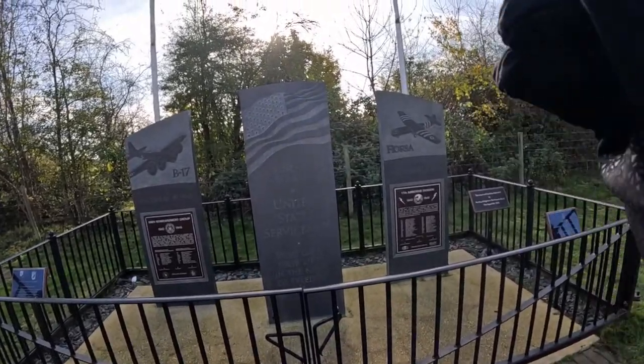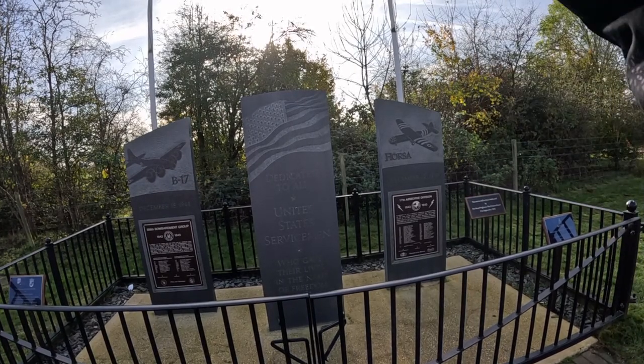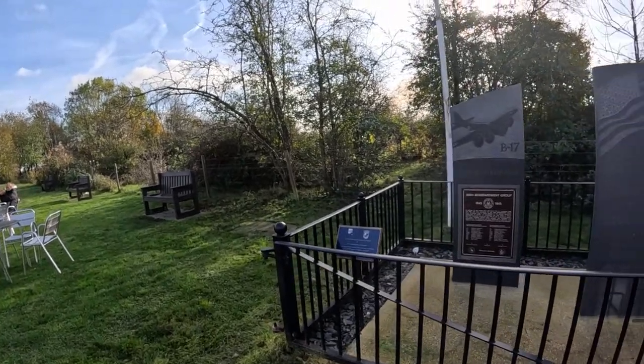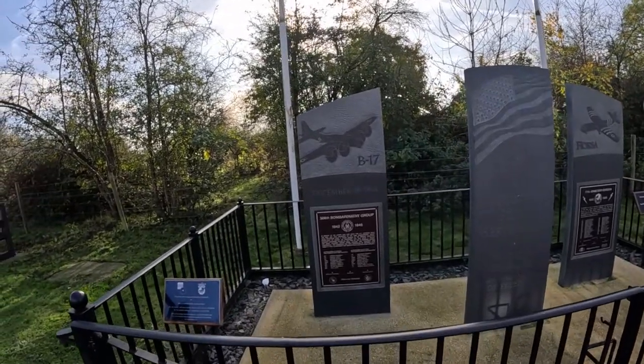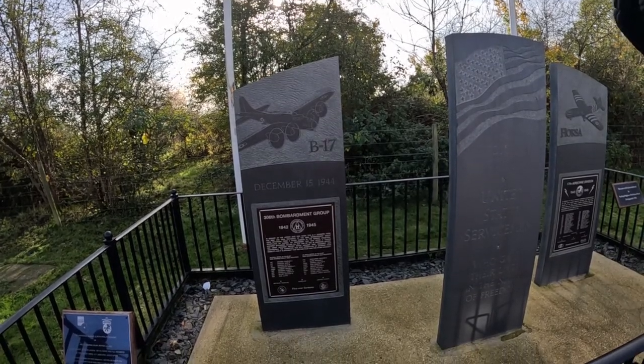Dedicated to all United States servicemen who gave their lives in the name of freedom. Indeed. We just had Memorial Sunday, Remembrance Day here in England, so this is very fitting. The B-17s, December the 15th, 1944.